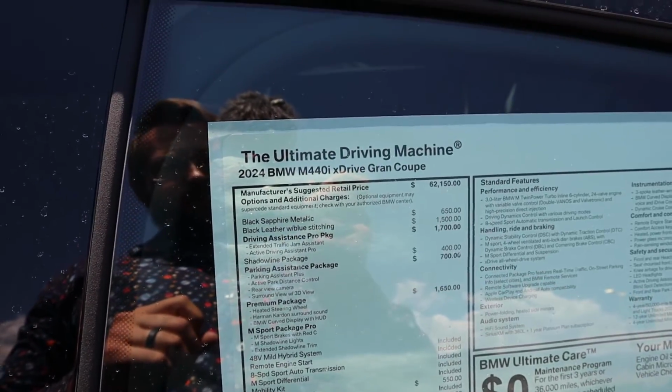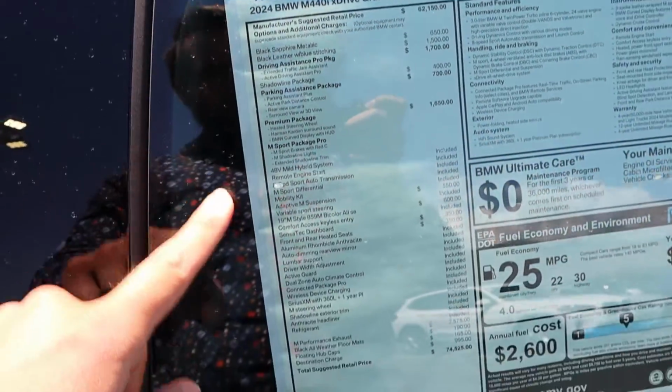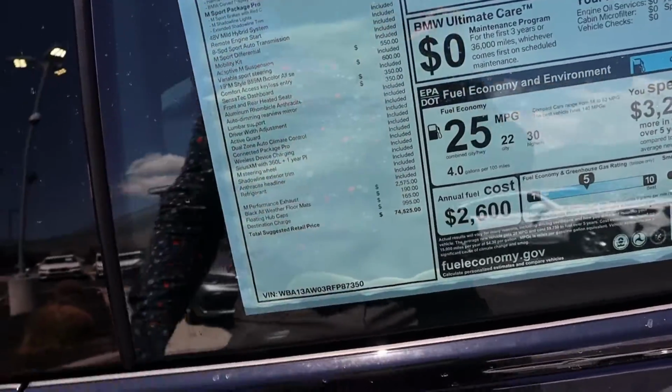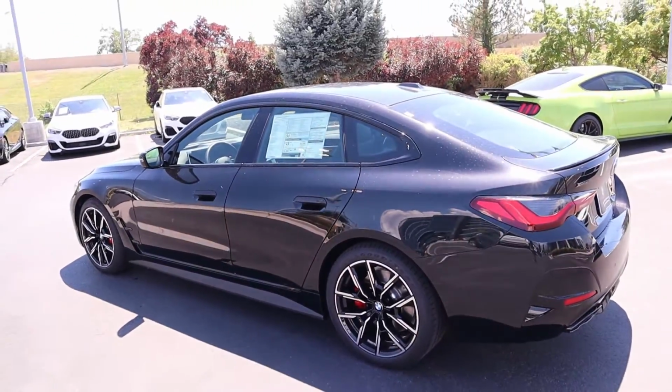So here's our window sticker for this M440i. You can see base MSRP is $62,150. Quite a few packages added to this. Total MSRP is $74,525. And let's see how it drives.